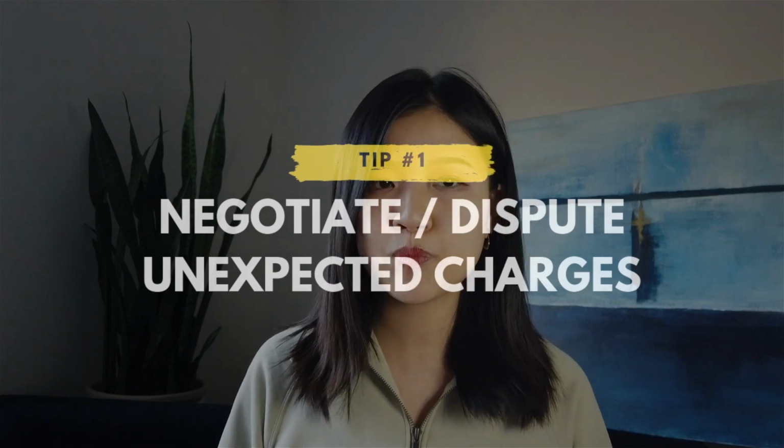And finally, I want to talk about some tips that you can use when paying your medical bill. First, before you pay any bill, make sure you double check the numbers. If there is any unexpected amount, you can always contact the hospital administration. Sometimes you could either negotiate or dispute certain charges. So do not pay any amount that you're not sure of.